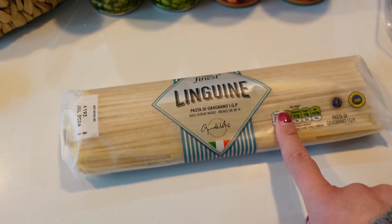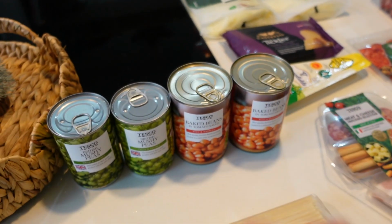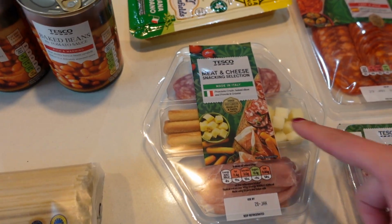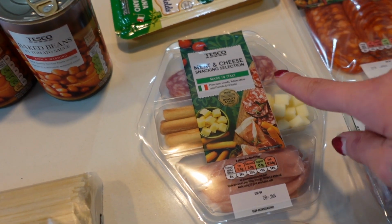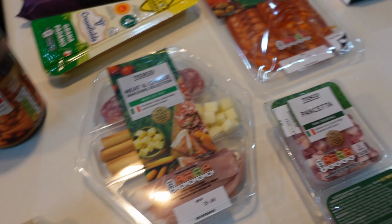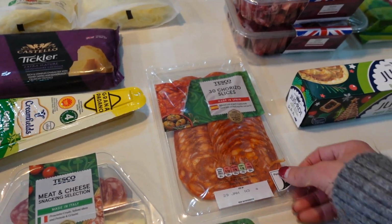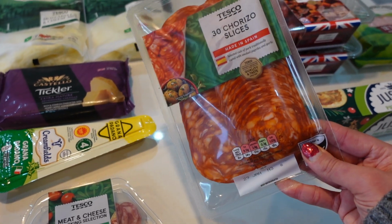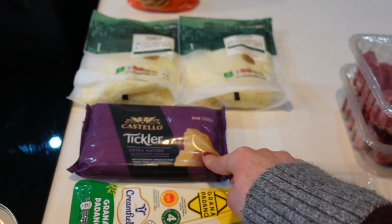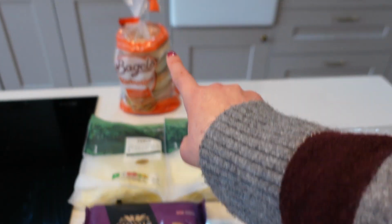I've got a linguine because the posh stuff was still on offer. I've got mushy peas, beans. Definitely get some beans in because they are such an easy meal if you can't be bothered. I got a 2 for £5 or whatever it was. So I got a meat and cheese snacking selection, and then some Italian nocellara olives. Got pancetta. This was meant to be pepperoni, but they sent me treats, so I decided to keep it. It was just for making pizzas with, so I'll probably just use this instead. Got grana padano. This tickler cheddar was on offer still, so I got another one of them. Mozzarella cheese mixes, and then some bagels.